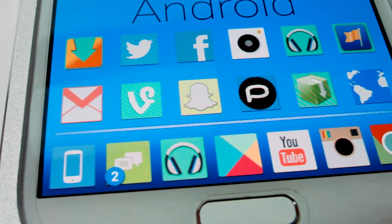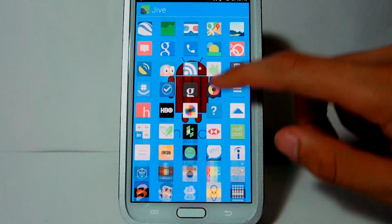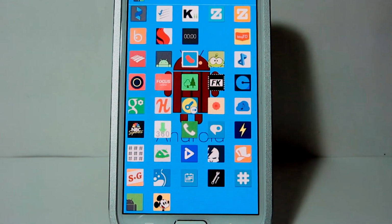Unfortunately, this icon pack only has 540 icons to choose from, which is a very small amount compared to how many applications there are in the Google Play Store and other icon packs out there. That is why this is at number 5.